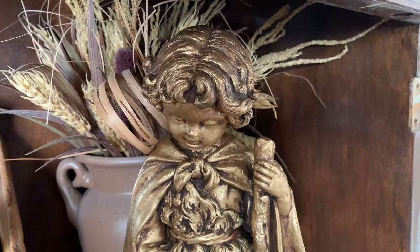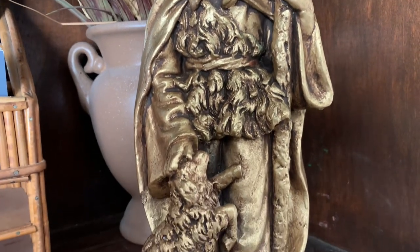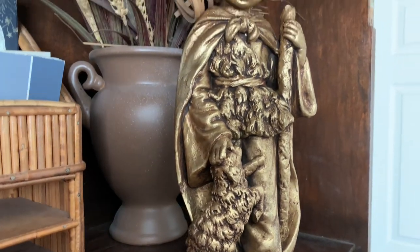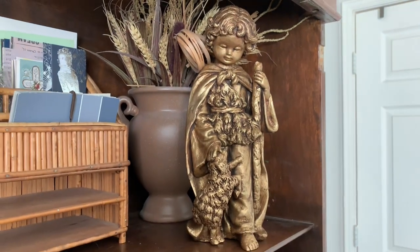I completely and wholeheartedly loved the little shepherd boy. The way he's petting his head and the sheep is happy to see him. I don't know, it could be a dog. I just love that one and I'll never sell it.